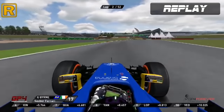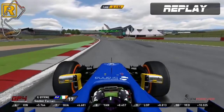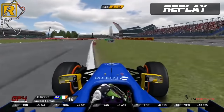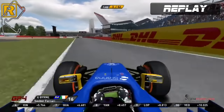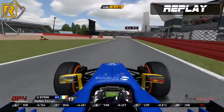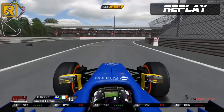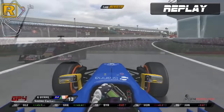I couldn't quite tell if his car was there or not. We're looking at Evan Byrne. Did he get involved with what happened with the debris? And yes, he did. So he did do the same thing and go into the wall. And the answer is no. I think he actually got away with it. He actually managed to control his car going into the pits there. So good work there by Evan Byrne, managed to control the car very well.